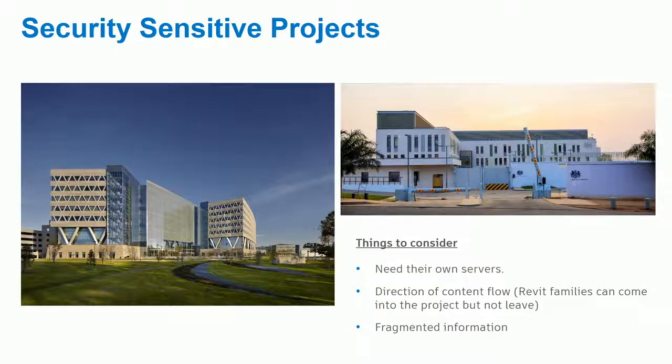The other thing with the security projects is that they own everything, which is why they don't want it to go the other way. So the Revit families are all theirs, and you have to be aware of that. When I say they're all theirs, I don't mean that they built everything for you. It means that they say everything you built is theirs, regardless of what you say.